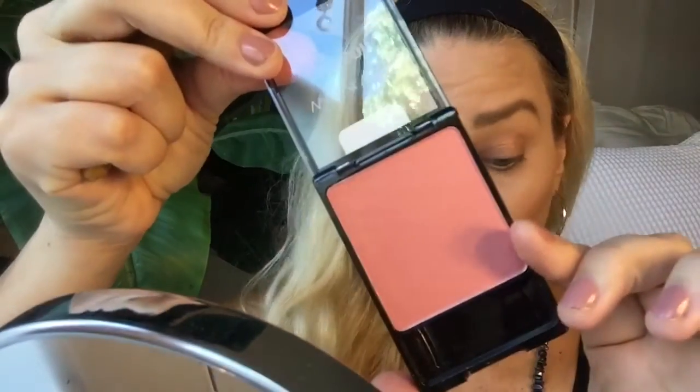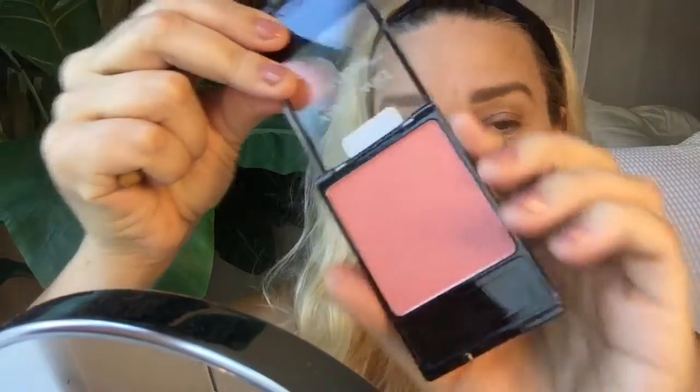So next I'm gonna go ahead and do this blush. Gotta open it. Oops, this is what it looks like. It's pretty, it's like a beautiful rose. So I'm just using my Lauren Hutton brush here.